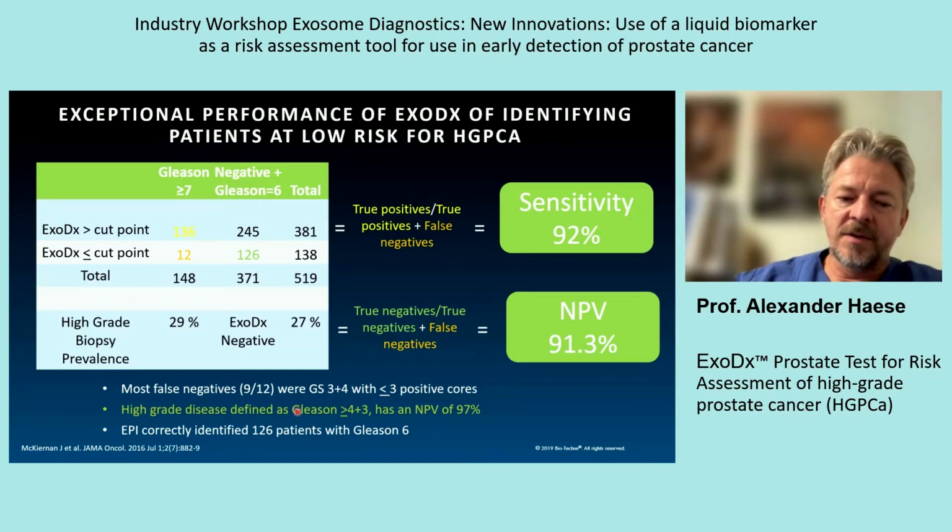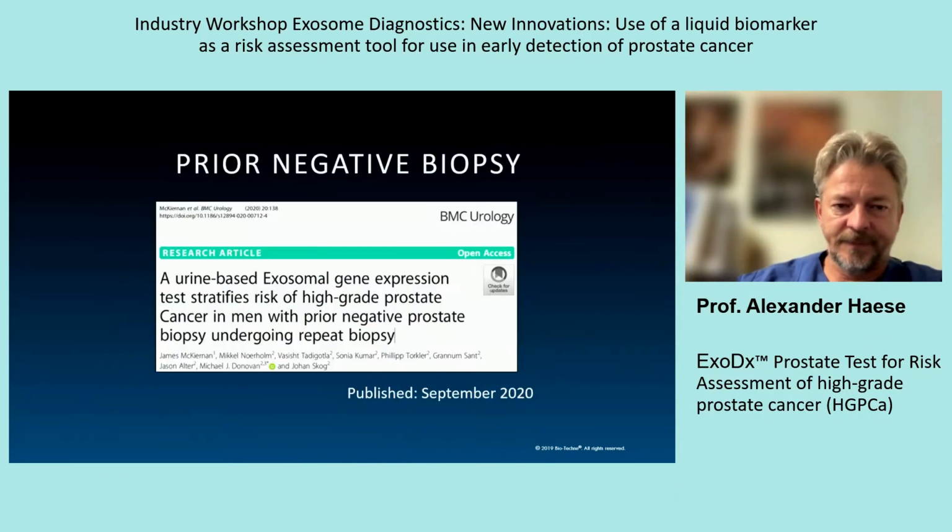And the real high-risk disease, defined as 4+3 or higher, had a negative predictive value of even 97%. And finally, the EPI correctly identified 126 patients with Gleason 6. So these are quite compelling data.